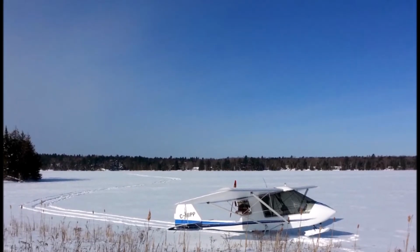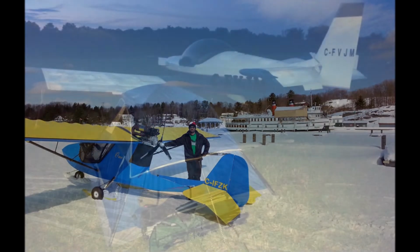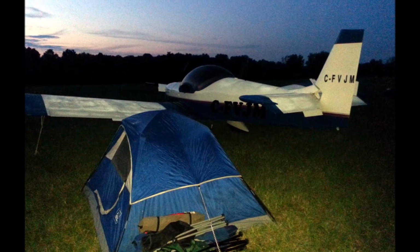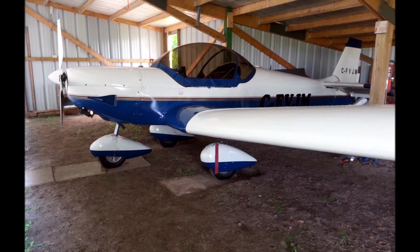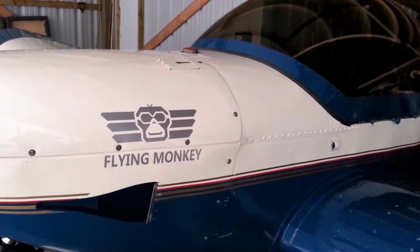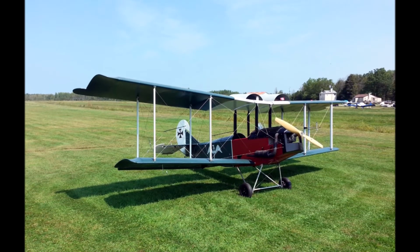There's a few random photos of us flying, again, not in a particular timeline, but here's my second Zenair product that I owned, a 601, which got titled as a Flying Monkey, and this name just stuck to it, and now all the planes that I own after that were all in the series of Flying Monkey.